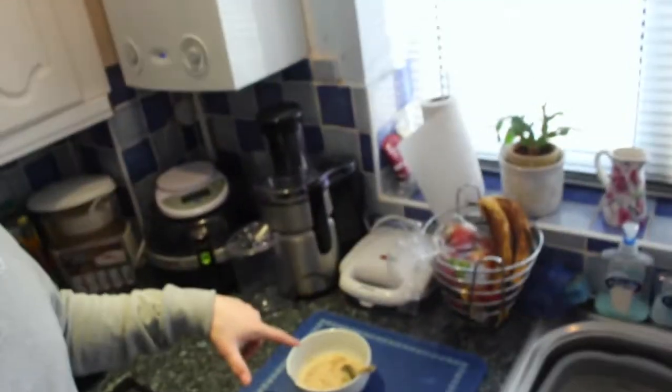Starting off today, just showing you what I've got for breakfast. Down here I've got some gluten-free oats, same as normal oats, same macros really. There's 25 grams there, about 100 ml of water in the microwave for about a minute and a half. Took a tablespoon of peanut butter, mixed that in, back in the microwave, mix it up again, job done.